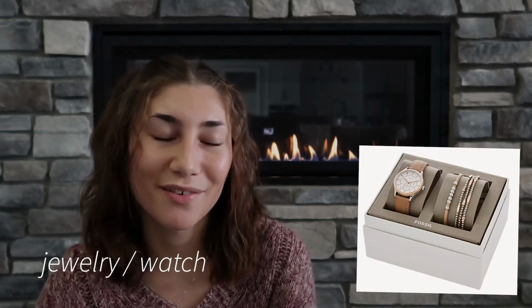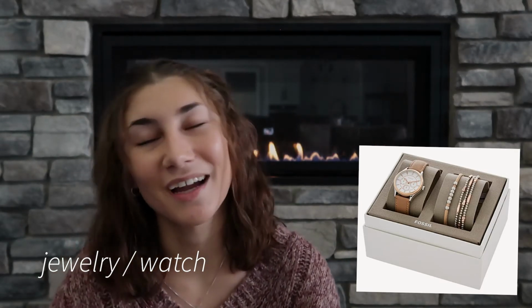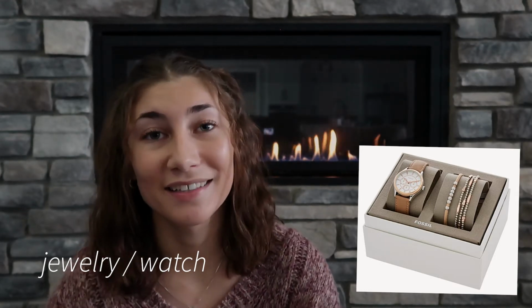Next is jewelry or a watch. I would say for girls more jewelry, for men more of a watch. I have jewelry that I wear from my boyfriend every single Christmas. Not every single Christmas, but every time he got one for me. I love it. And I got him a watch.